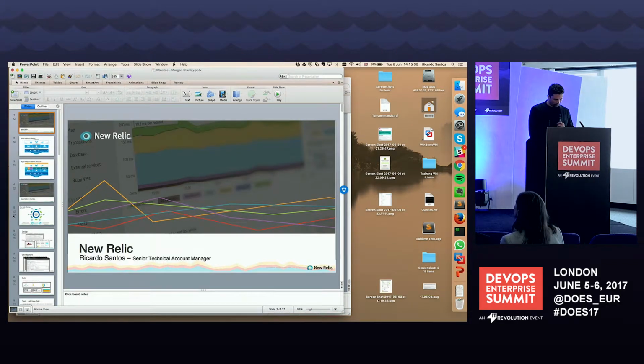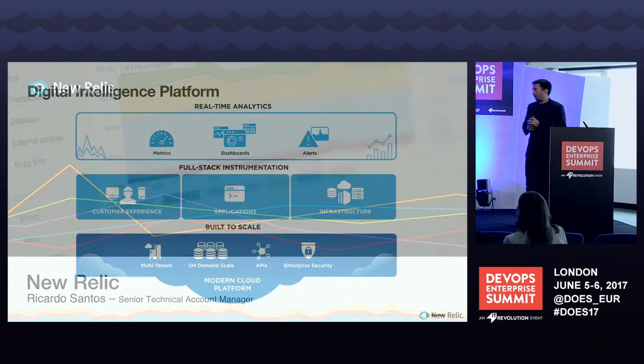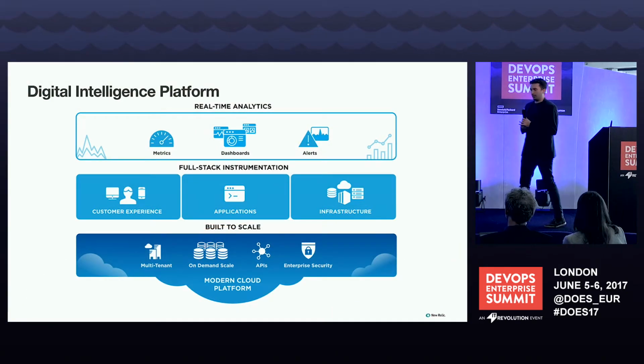So there we go. So what do we do for New Relic? I mean, we've seen the stack, so what we cover.